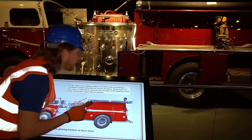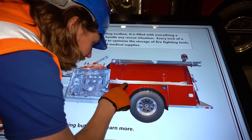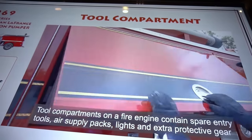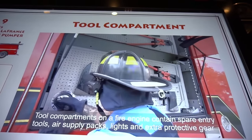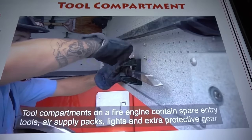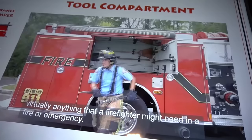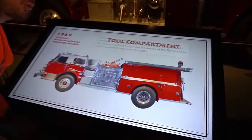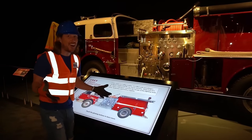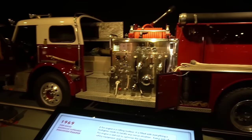There's a compartment right here. Let's find out what happens right there. Look, right there. Let's push that button there. Let's see. Tool compartments on a fire engine. It's their tools. Spare entry tools. We love tools. Air supply packs, lights, and extra protective gear. Virtually anything that a firefighter might need in a fire or emergency. Of course, firefighters have to have tools too, right? That's great. Well, let's see what else we can find to do. Come on, let's go.